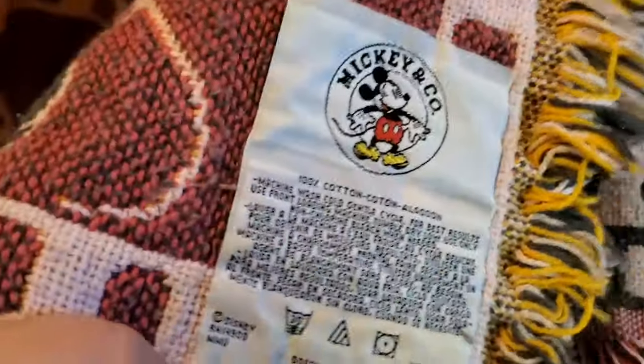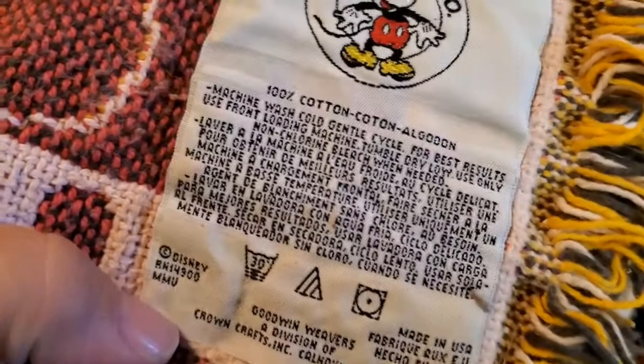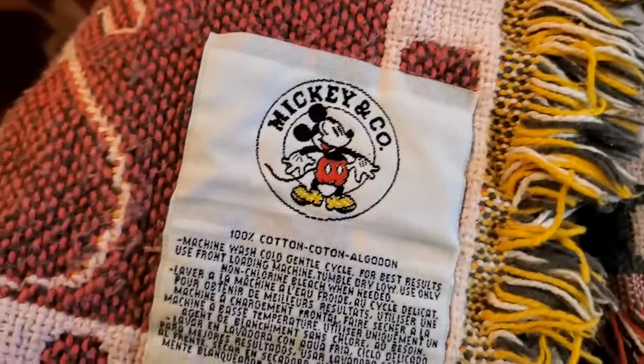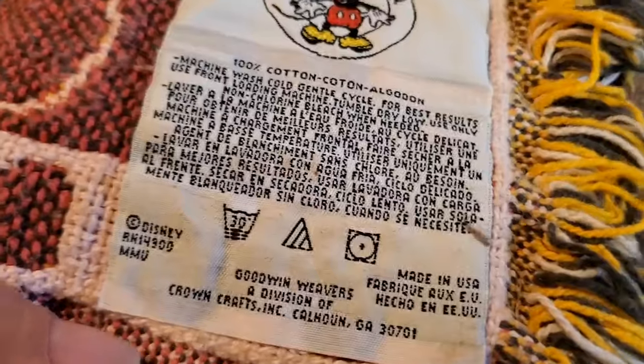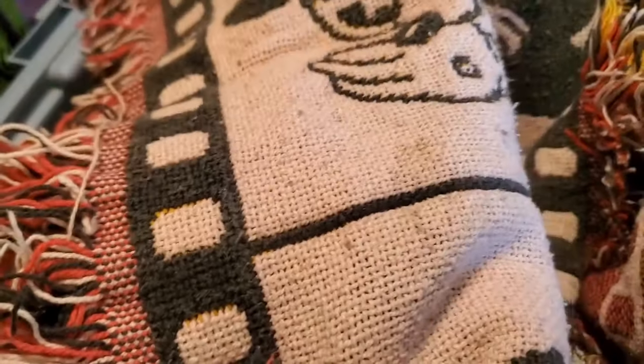Oh, here we go. So Mickey & Co, 100%. Disney, I still do not see a year. So I've got an RN number there. It is Goodwin Weavers, which is a good brand for throws. It is a little faded if you see there. Take some photos of that.